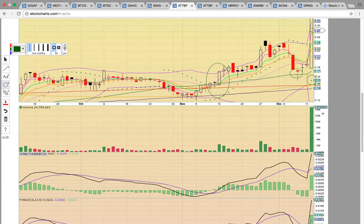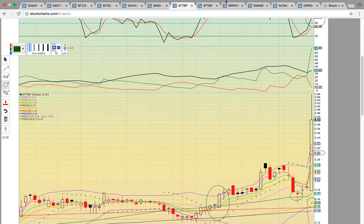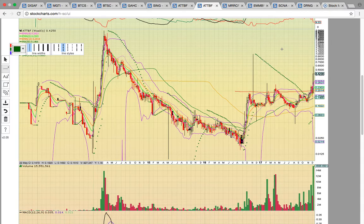Notice that you've got a PSAR bull flip, a giant volume spike today, and you have bull crosses on both time frames. With the volume spike and the upper wick, it does show that there was some profit taking, possibly a little dilution. If you look here at the ATTBF weekly chart, you will see that there was a nice breakout this week. Two weeks ago, there was a break above this key high close resistance level for the year, and so that signaled more upside. And now this week, we have a break above the closing price from 2 weeks ago, and so that signals more upside potential.